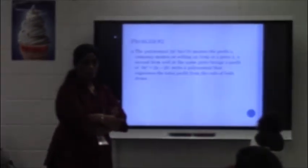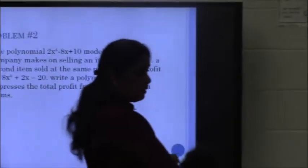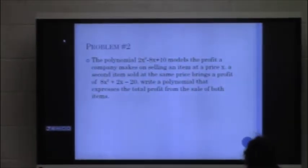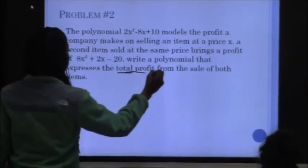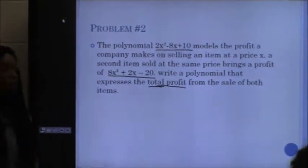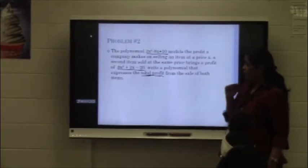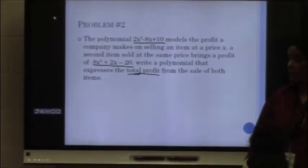Now, can you help me out? What should I be underlining? Can anyone go onto the board and underline? Go ahead. Because two things we have to do, what is given and what is asked, for me to decide what we have to do. Thank you, Destiny. So, Destiny has underlined the polynomial 2x squared minus 8x plus 10, 8x squared plus 2x minus 20. That is what is given, I understand.